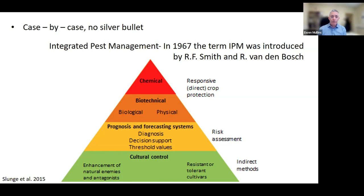As you make your way up through cultural control into prognosis and forecasting systems, we have to be fully aware of what's out there. We have to be able to rapidly diagnose the presence and absence of disease, sometimes when there are no visible symptoms on the plant. We need to develop decision support systems that will assist farmers in that decision to spray. Then at the top, you have biological and physical agents that you can use to control, and then chemical is also there as well. But as you see, the pyramid gets smaller and smaller as you get to the top, so that decision to spray is the last resort.